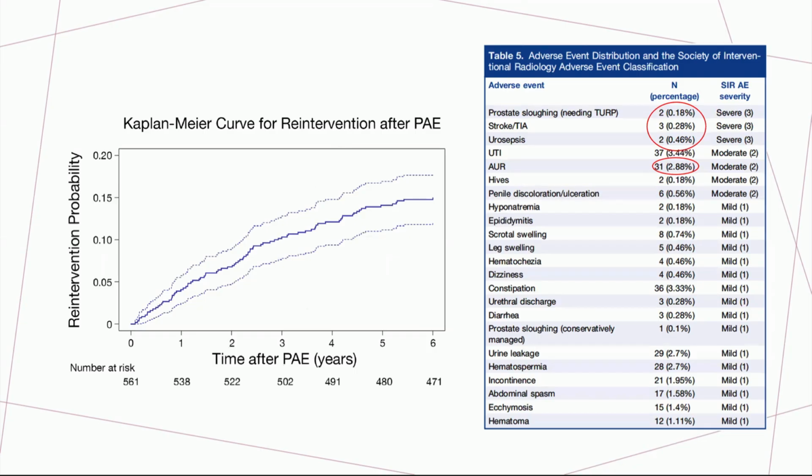They also reported the complications. In this study, they reported that around 1% had a severe prostatic artery embolization adverse event, including prostate sloughing requiring TURP, 3 patients who had stroke, and 2 patients who had urosepsis requiring admission and IV antibiotics. However, the retention rate was much less than in the previous studies, around 3%. 16% of their patients had re-intervention after PAE by 60 months of follow-up.